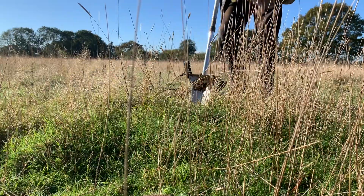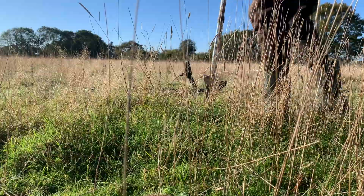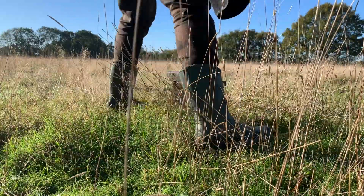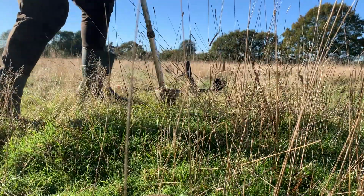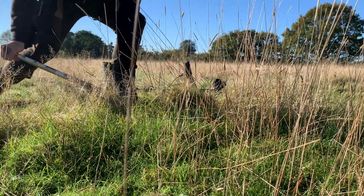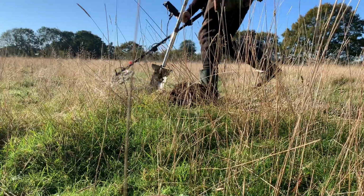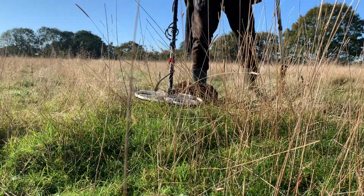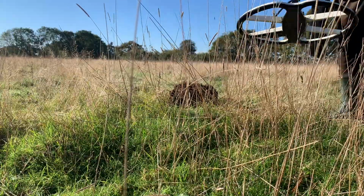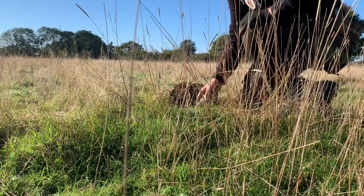Right, let's have a look. Oh, it's absolutely beautiful now. The woolly hat is roasting. Here's the bum shot. Right. Let's see what we can find. Still in the hole. So, slightly worried as the tone changed.